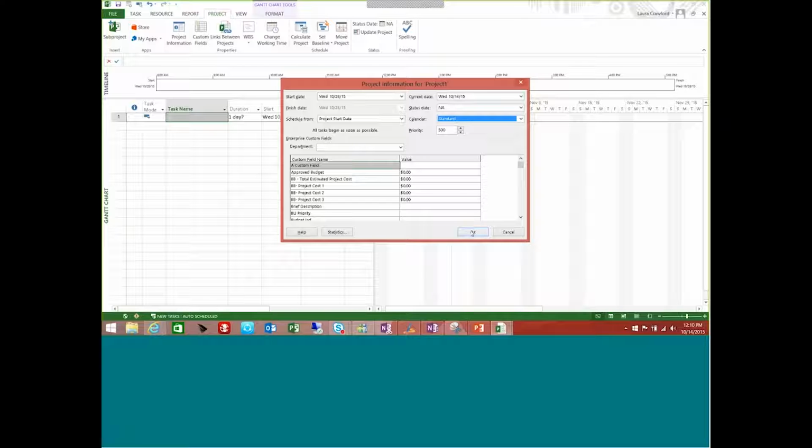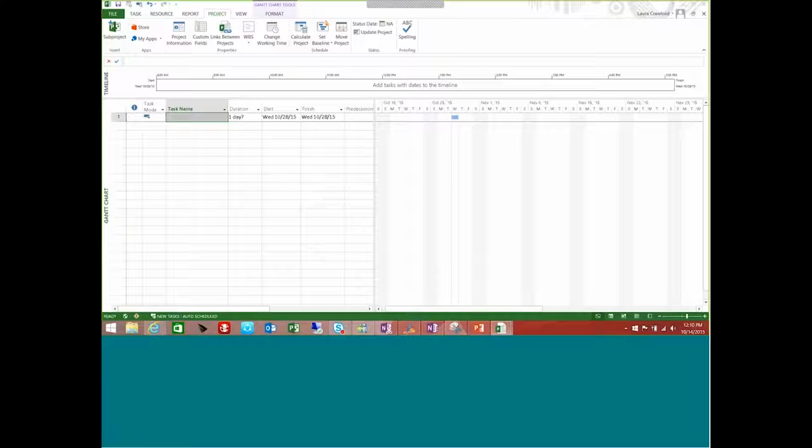So again, I could click OK. I already have the calendar applied here, but I'll go ahead and click OK. So those are the first 2 things that I need to define my project: give it a start date and apply a calendar.